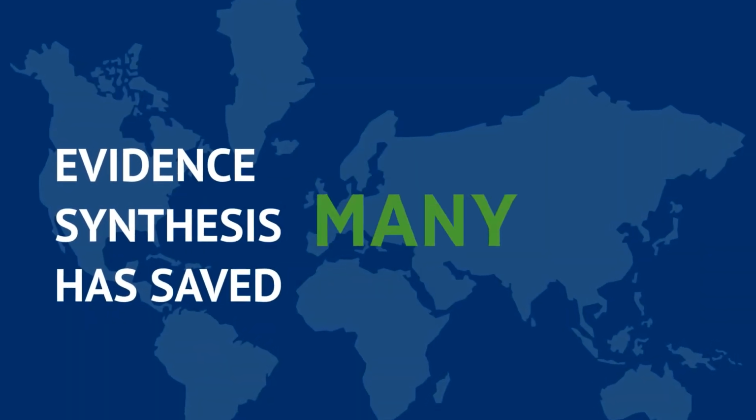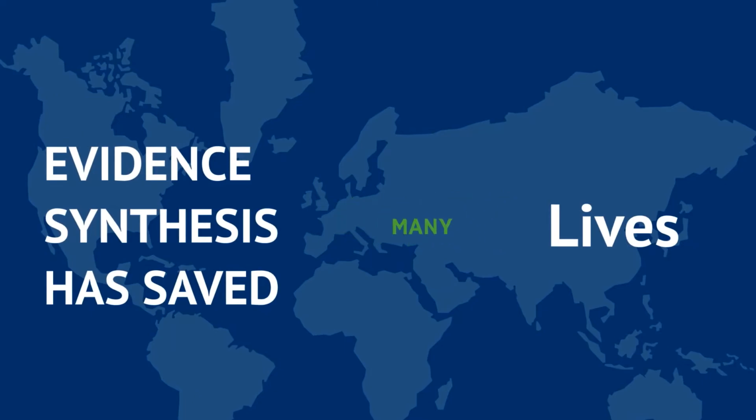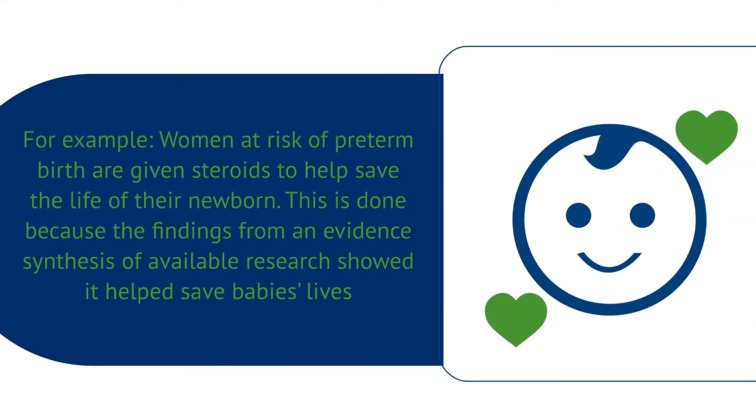Evidence synthesis has saved many lives. For example, women at risk of preterm birth are given steroids to help save the life of their newborn. This is done because the findings from an evidence synthesis of available research showed it helps save babies' lives.